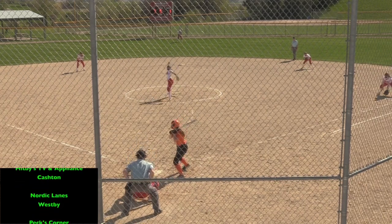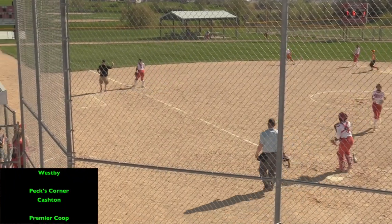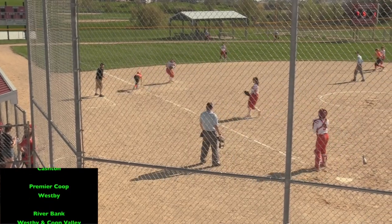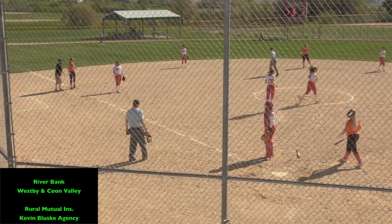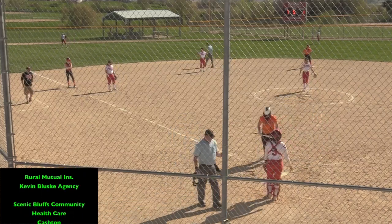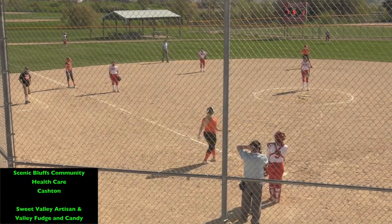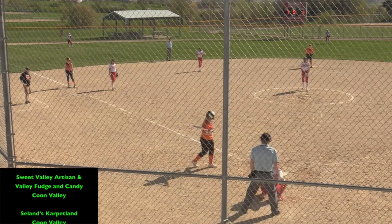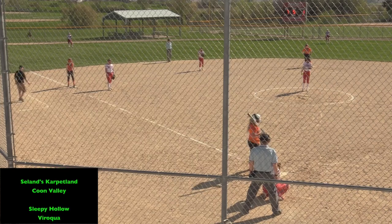This time over to right. And here's an opposite field hit. That's going to get through all the way to the fence. Heading over here to third, and a throw coming in. And a big double here. Boy, I tell you what, that was a nice hit, coming off the bat of Darling.